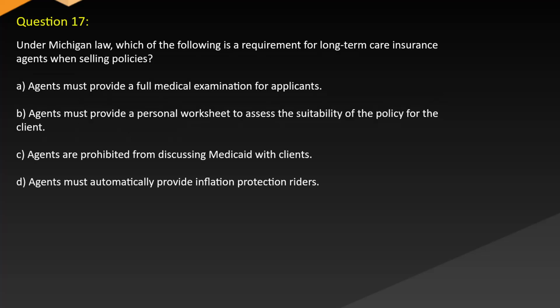Question 17. Under Michigan law, which of the following is a requirement for long-term care insurance agents when selling policies? A. Agents must provide a full medical examination for applicants. B. Agents must provide a personal worksheet to assess the suitability of the policy for the client. C. Agents are prohibited from discussing Medicaid with clients. D. Agents must automatically provide inflation protection riders.